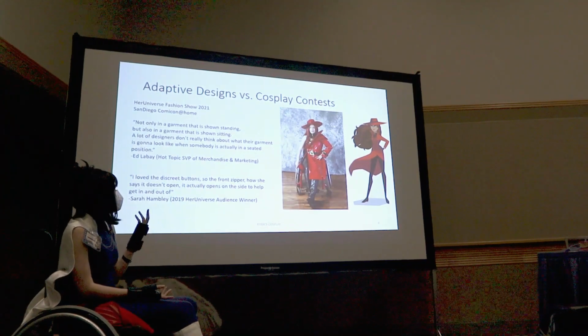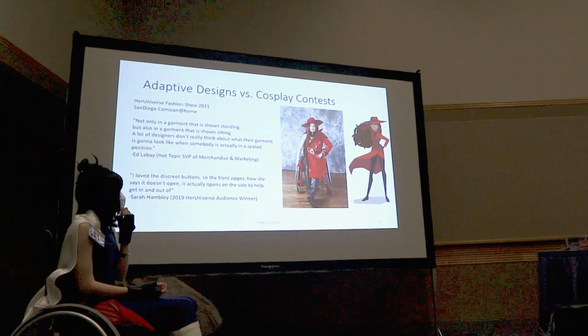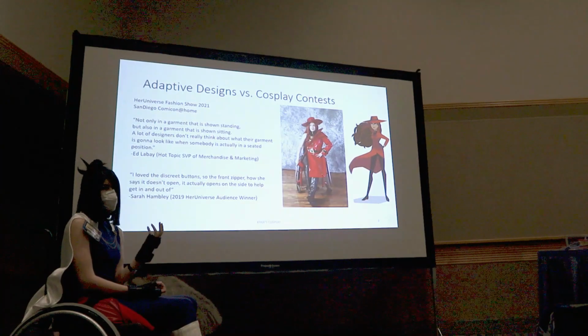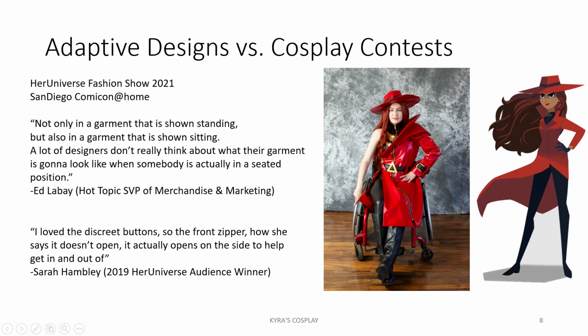So I wanted to include some of the judges' comments from the Her Universe fashion show, because all of my positive comments actually were praising the alterations to the design with accessibility in mind. So this top one says, not only in a garment that is shown standing, but also in a garment that is shown sitting. A lot of designers don't really think about what their garment is going to look like when somebody's actually in a seated position. And that was from Ed LeBay, who's the Hot Topic SVP of Merchandise and Marketing.